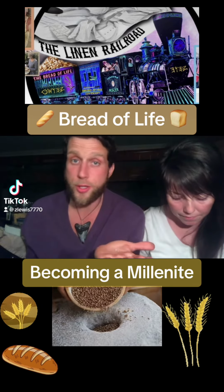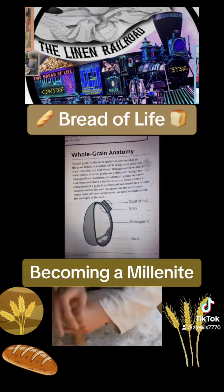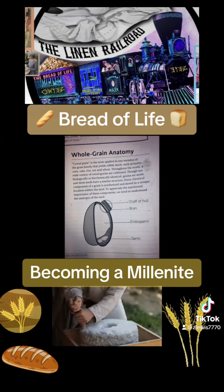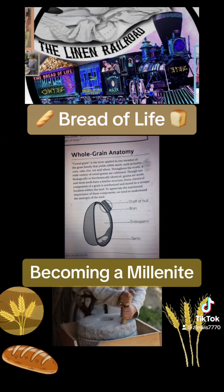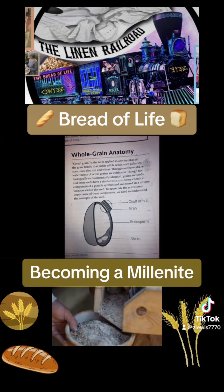Yeah, because you probably should understand a little bit about the wheat berry. I'll drop it in. Let's do it. So the outside starts with the chaff or the hull, and this is a paper-thin, dry membrane that covers the seed. It protects the seed from the elements while it is still attached to the stalk.